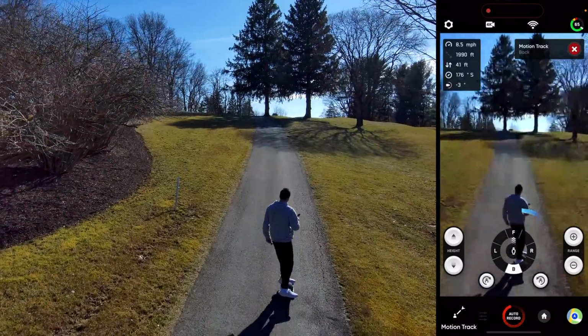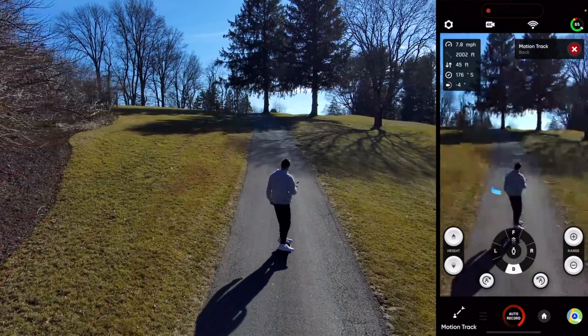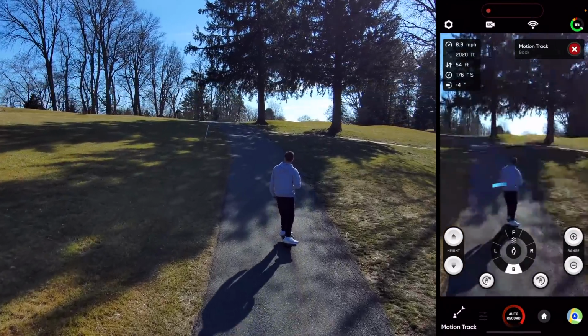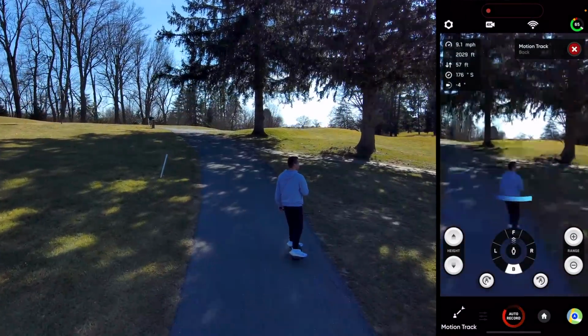I'll tell you what, my One Wheel, my little Pint, for some reason does not like hills. I could be riding my Boosted Board, which is a little bit faster.